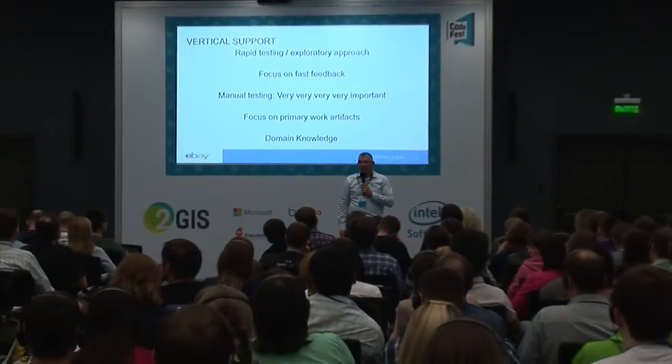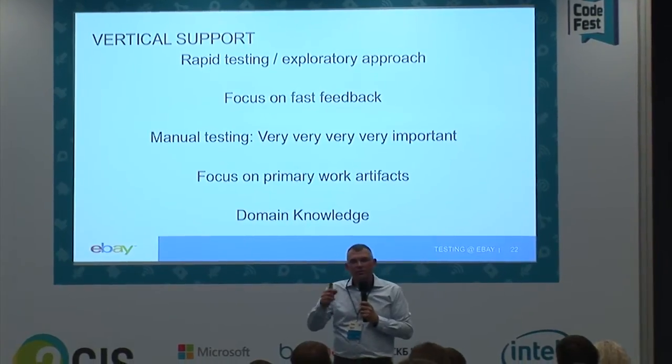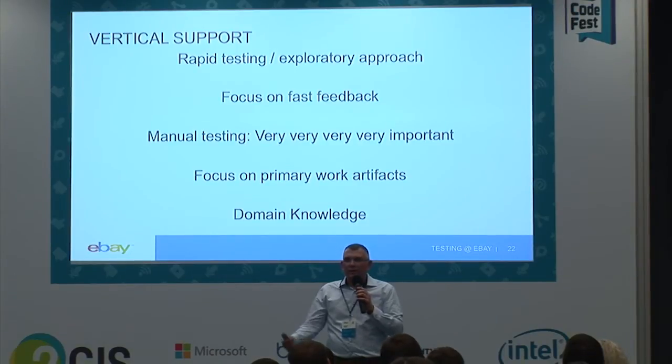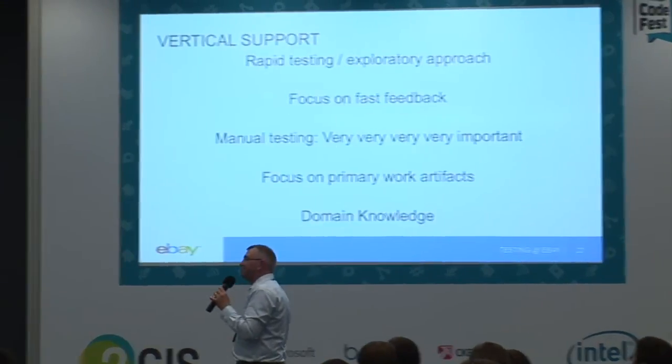Focus on primary work artifacts, which means testing, right? Actually doing the work rather than writing some 100-page documentation. And what I find is very important is domain knowledge. So providing the domain knowledge to the teams. I find that testers usually have the best overview about the product that you are actually building, and therefore the knowledge that testers can provide to the team about, well, if you change something here, it may impact somebody else's product over there. That's very, very valuable, right? So again, a lot of consulting type of work. So that's really it.